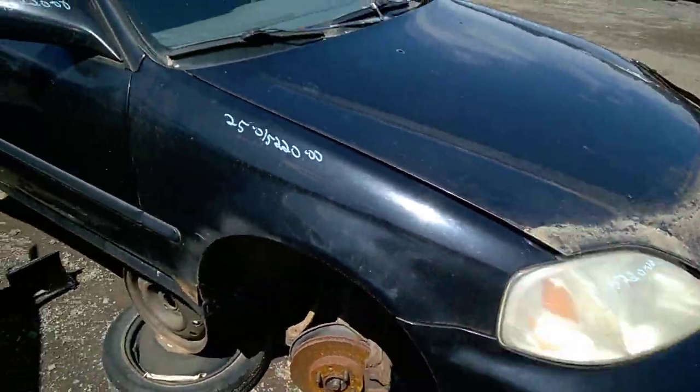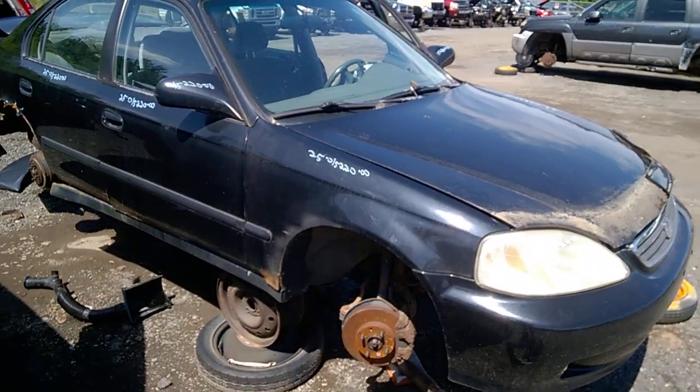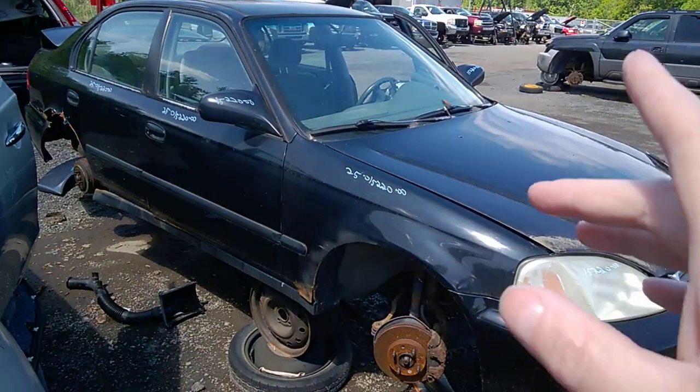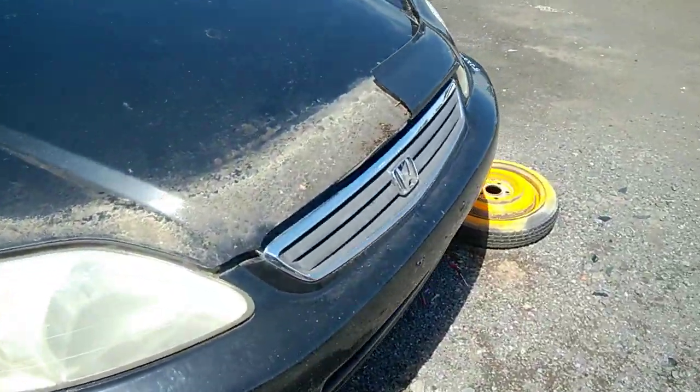This model was replaced later on with a Honda that was kind of cheapened out, in my opinion. Sorry about the sound. The 2001 plus model had the problem with the suspension. That one, not this one.